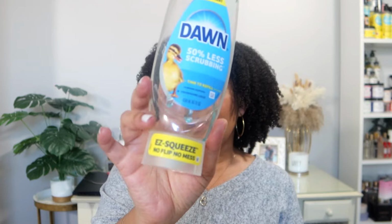Also used up the Dawn 50% less scrubbing easy squeeze. People were talking about this and I was like, what's so good about this over just the regular Dawn, the regular dish soap that you turn upside down and squeeze? Nothing really, but this is nice. I will say it's nice. You keep it like this, so it's all going down, and you just squeeze out what you need, and when you stop squeezing it, it stops. Because I was like, if it's upside down, I don't want this all over my counter.